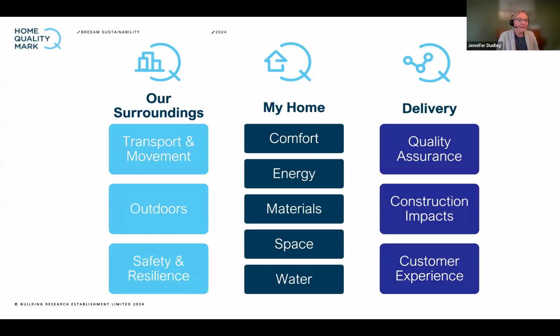So we certainly saw an increase in attention and focus on health and well-being practices and criteria during the pandemic. And perhaps since then, with homes specifically, we spend a lot of time in buildings, but perhaps since the pandemic, more people might be spending more time in their home. I certainly am working from home.